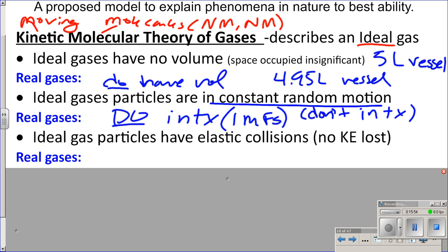Our next assumption for the kinetic molecular theory is that particles have elastic collisions. That basically means particle 1 and particle 2 hit each other and bounce back with the same exact velocity. So no energy was lost in that collision. Elastic, like a rubber band. It goes 100% back to what it was before the collision. So particle 1 is flying this way, particle 2 is flying that way, they hit in the middle, and we assume no energy is lost, 100% efficient. So what do you think really happens?